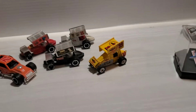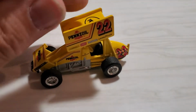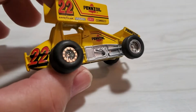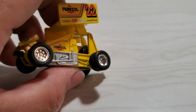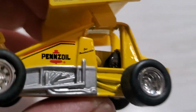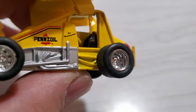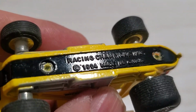And then we move to some smaller ones. I got some sprint cars here. I started collecting Racing Champions back when they started coming out. And then they did get better, and they started putting out nice castings, such as this one, of a sprint car, the Pennzoil car. I can't quite read that name, but I think that's the driver's there. So very cool casting. This is copyright 1994.